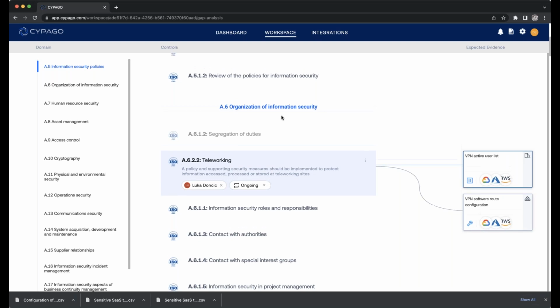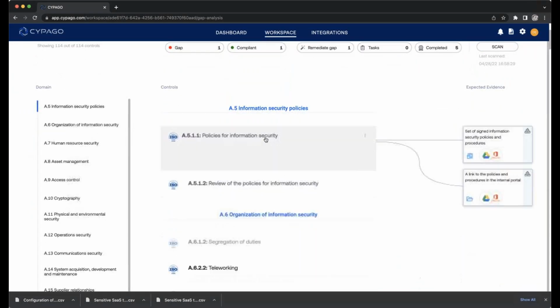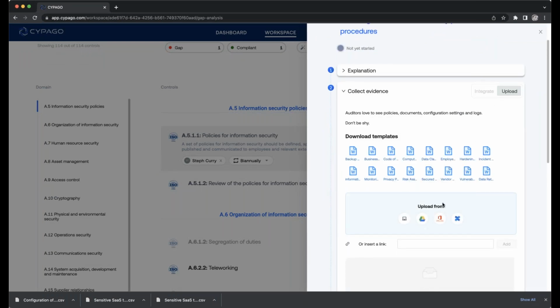This is one thing you can do, but other than that, you can also have all the relevant documentation and policies templates you have to prepare for your audit. So, for example, as you can see here, all the templates can be downloaded, and the cool thing is that Cypago has sync with Drive's data, so you can work on your content in your Drive, and it automatically syncs into the platform.